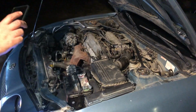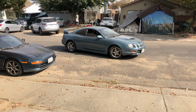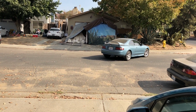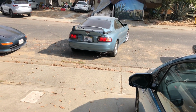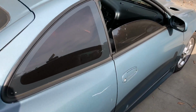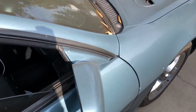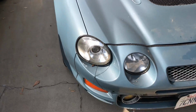I think it's pretty good, man, for the price. 3,500. That huge dent on the quarter panel, I gotta fix that. Sounds like it wants to stall. Yeah. It's probably because it's out of fuel. Actually, let me back up.